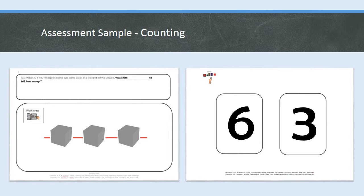On the left, the assessment examiner places 3 blocks on the line and asks the student to count the blocks to tell how many. On the right, the student is able to tell how many blocks there are by selecting the correct number.